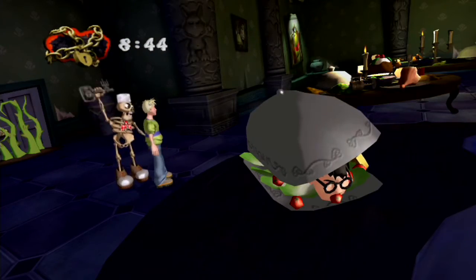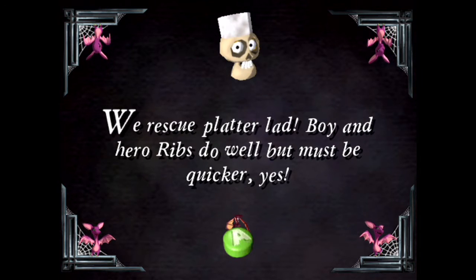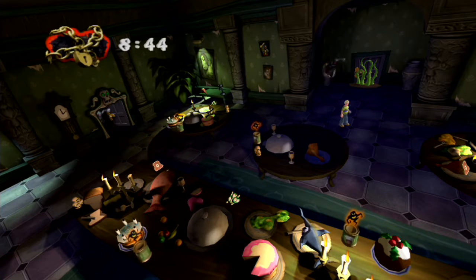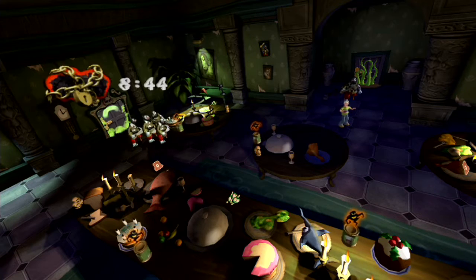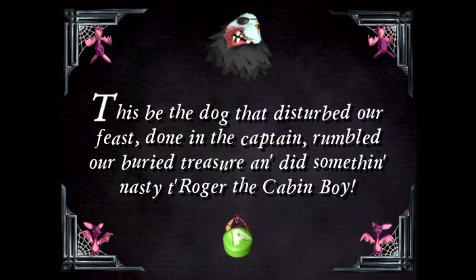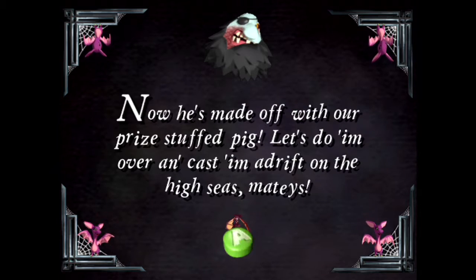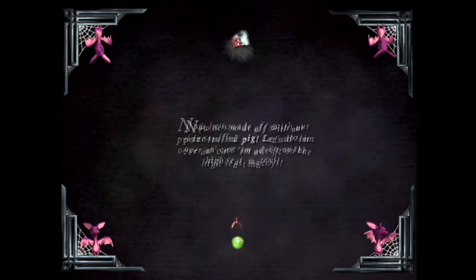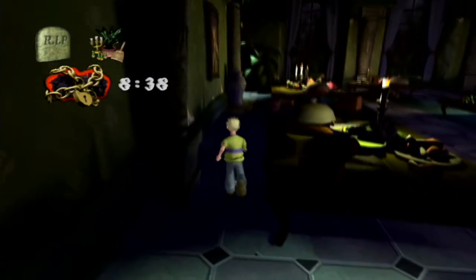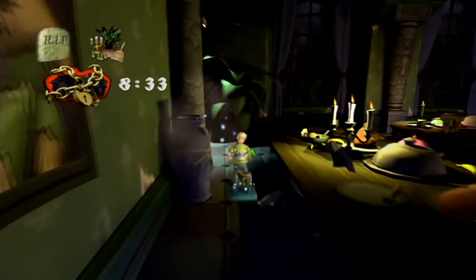But we get to rescue the kid that apparently was going to be eaten sooner than later. Platter Lad. Yeah, well, we're trying to move a whole lot faster, okay? Calm down. But what happens? A bunch of zombie pirates run into the room, and why? Because I'm the one that killed the captain, disturbed the feast, messed with the buried treasure, and I killed Roger the cabin boy, who was 1 week away from retirement. So now they want me dead, and really and truly at this moment, a water pistol would be real nice. But there's your rare tome.